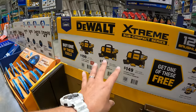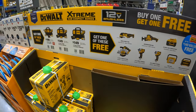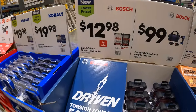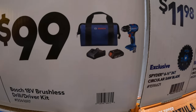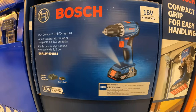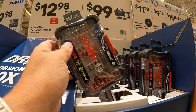I love 12 volt extreme tools. Those are all good choices. They all do the trick when it comes to doing normal tasks. $99 for the Bosch drill driver as a kit, which is right here, or $12.98 for the 32-piece screw driving set.